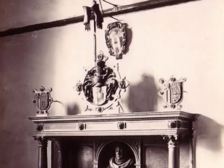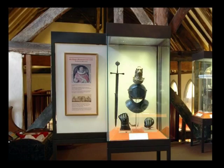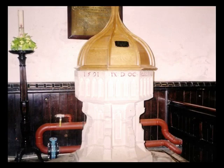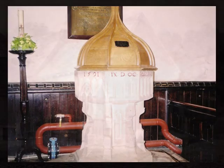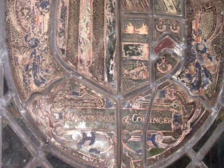The sword, helmet and gauntlet suspended above the monument are now on display at the Museum of Canterbury in Stour Street. Sir Roger gave the church font in 1591 and was probably responsible for rebuilding the south transept, which includes the large window showing the arms of the family.